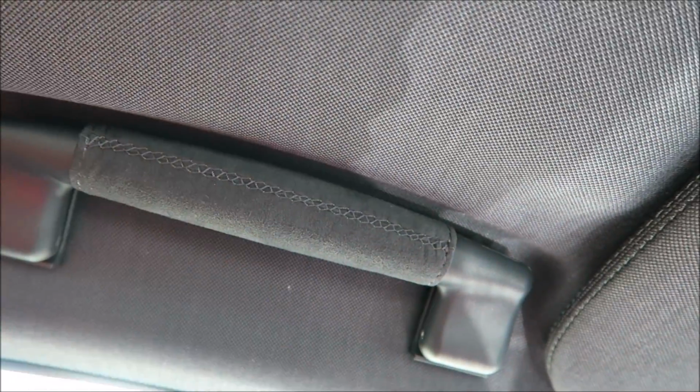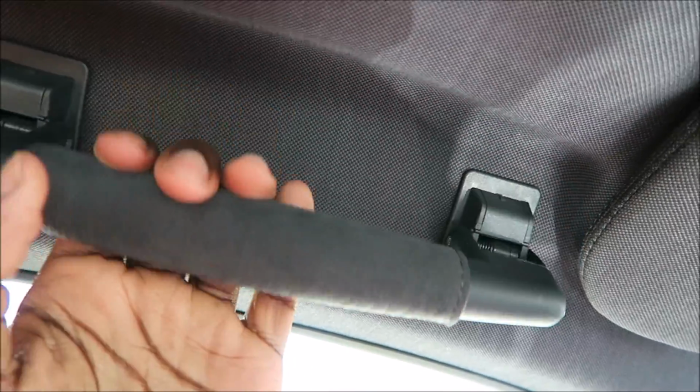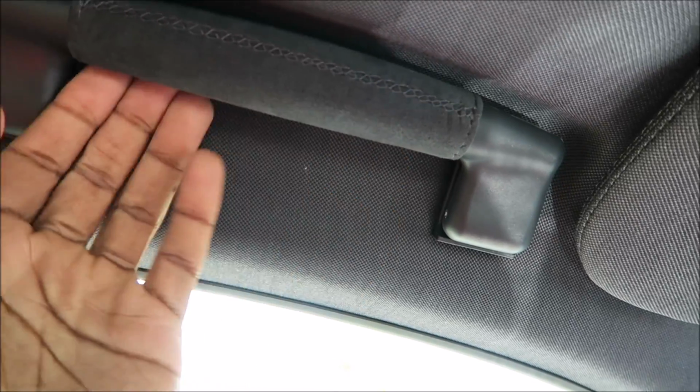Now, one thing I didn't notice is your oh crap handles, and I'm going to say oh crap handles because you know what the other word is. But these are actually done in Alcantara. I really never realized that.